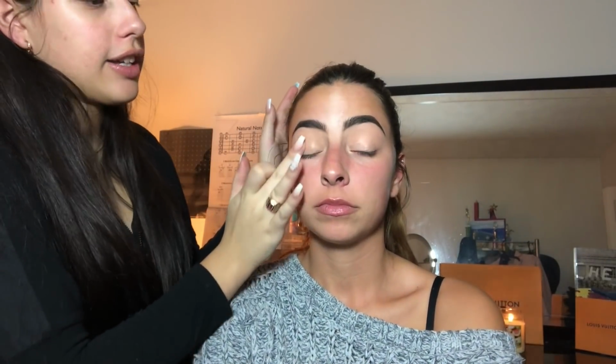So once your eyes are primed with concealer, I'm just gonna make sure she closes her eyes again, and I'm just going to tap it out with my finger just in case there are any creases. And especially if you have hooded eyes, you definitely don't want to forget this step because your eyes will crease more than people who don't.